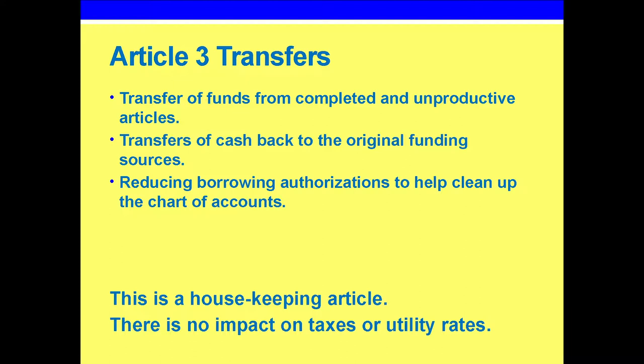And for borrowing authorization, we can return $17,838.76. This helps clean up the chart of accounts and reduces the amount of reporting that we have to do to the SEC for borrowing that's no longer needed. So this is a housekeeping article that has no impact upon tax rates, sewer rates, water rates, or any other rates.